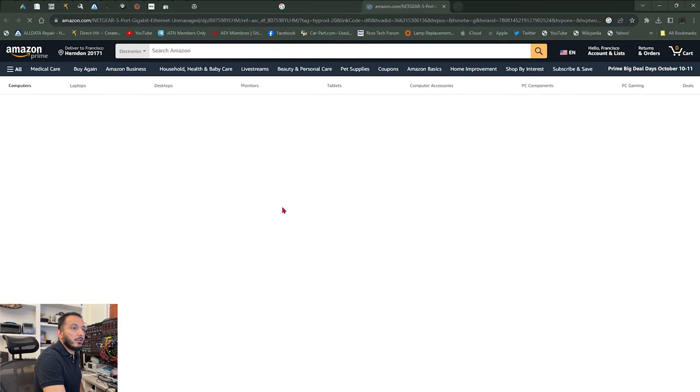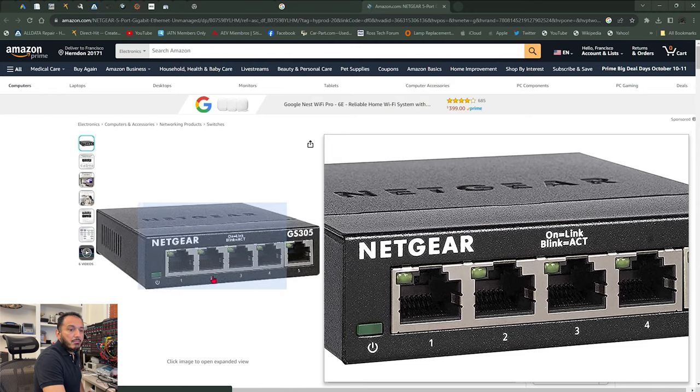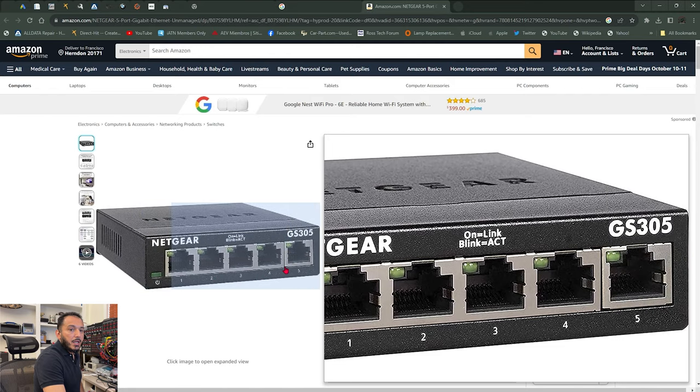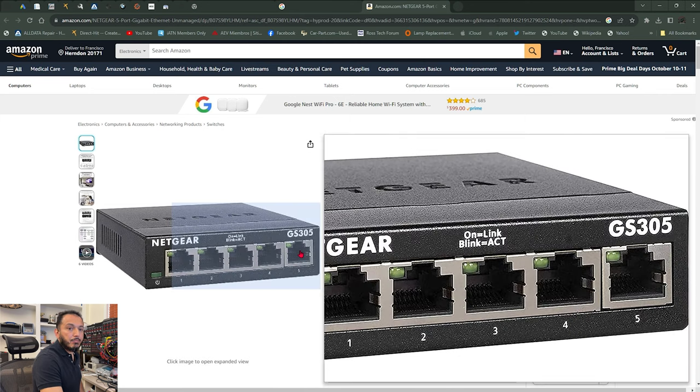This one is probably one of the best ones you can get. It's cheap, it's good. This has 5 ports. One thing I also want to address is, you see how port number 5 is separated from 1, 2, 3, 4. You want to make sure that your internet cable is connected into port 5. Then you can connect up to 5 different components, laptops or anything you want to connect in there. All right, so this is a good one.